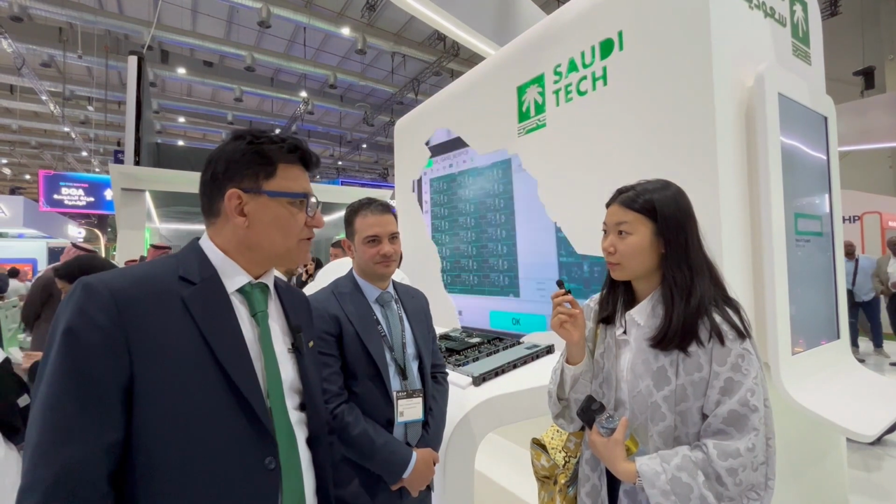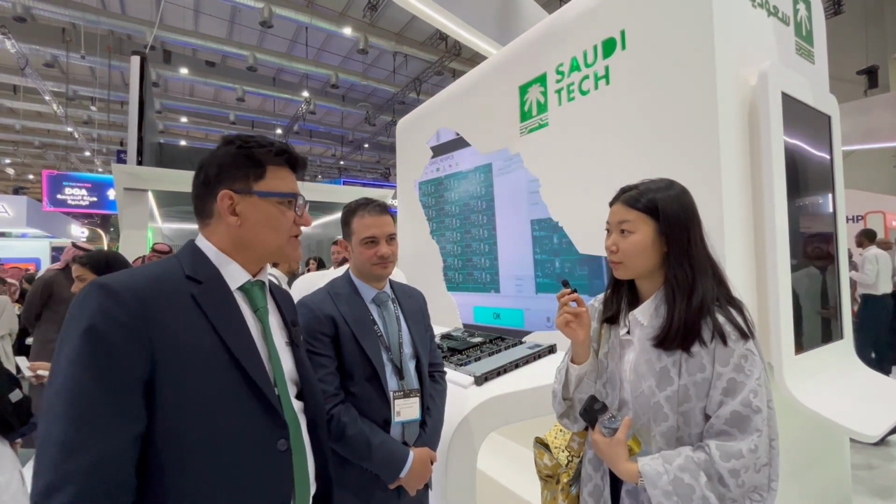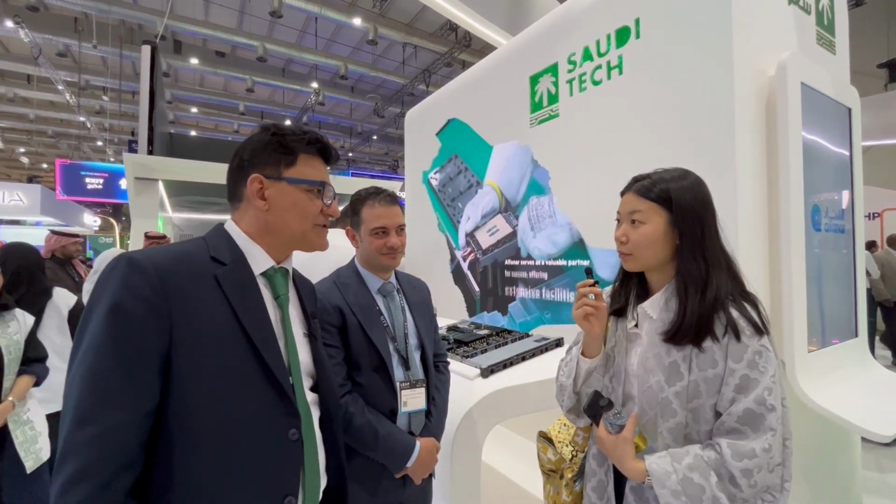And what motivated you guys to come and exhibit at Leap this year? It's part of the vision of the Kingdom of Saudi Arabia of increasing technological advancement by creating job opportunities for Saudis and also manufacturing products locally for supply chain efficiency, and to increase the skills, engineering knowledge and technology transfer so that the Kingdom becomes a hub of technological advancement for the future. It's part of the 2030 vision, and that's why we are here.